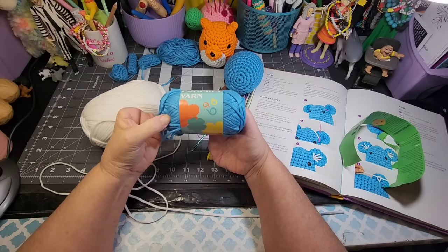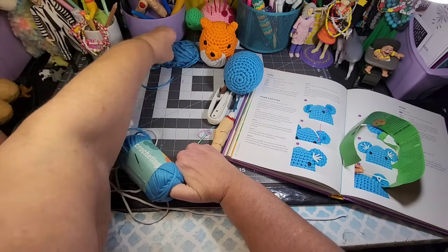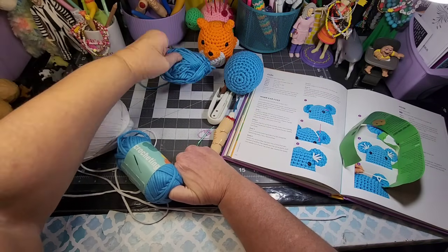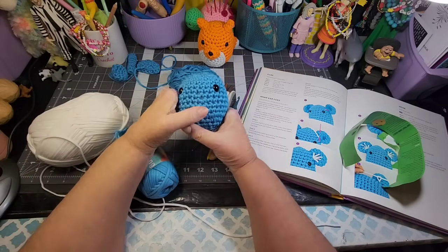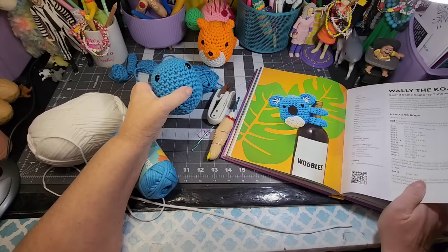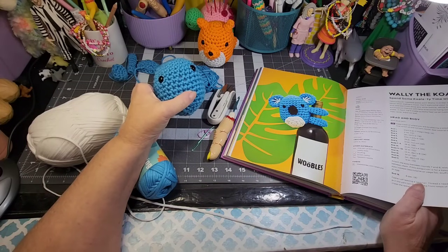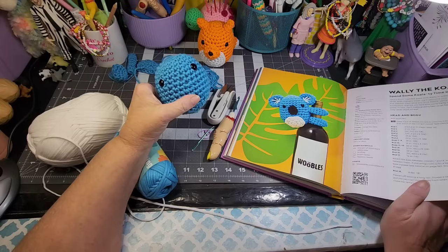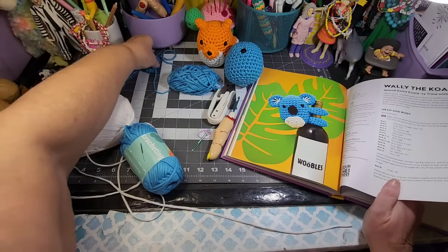This is a 50-gram ball. That's what I was using with this. So out of this 50-gram ball, I did crochet the koala. Yesterday we showed the koala, Wally the koala. And so I did crochet his body. I've crocheted his 2 ears.